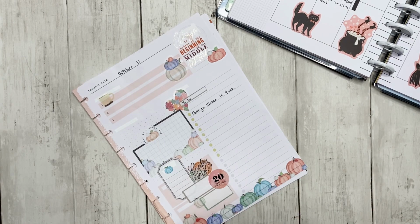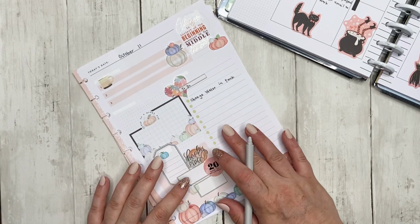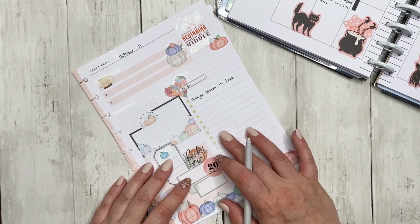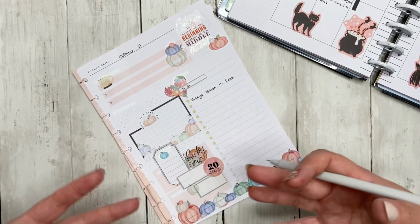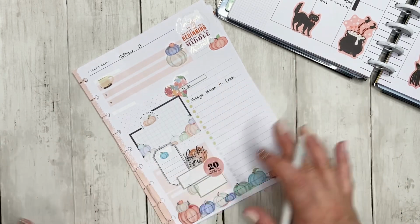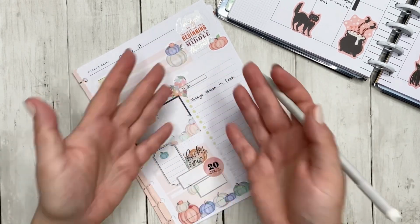So I did go ahead, and I already have something written down, mainly because I wrote it down before I remembered that I was planning on recording this video. But that's just there. That's how I use my planner.